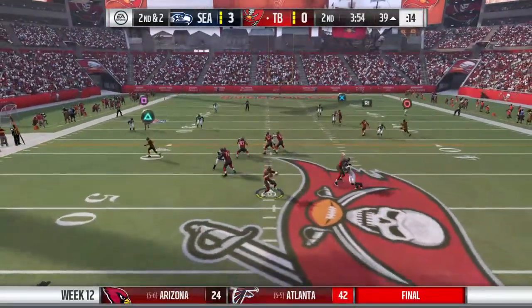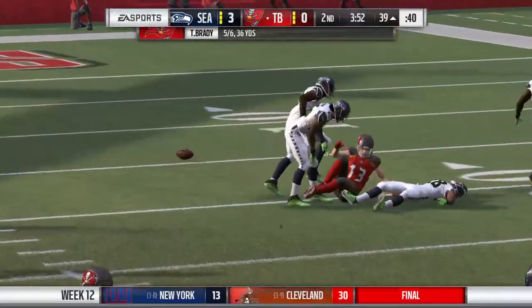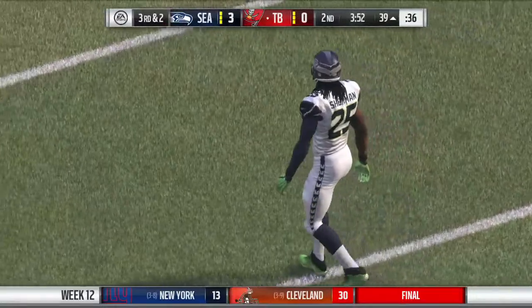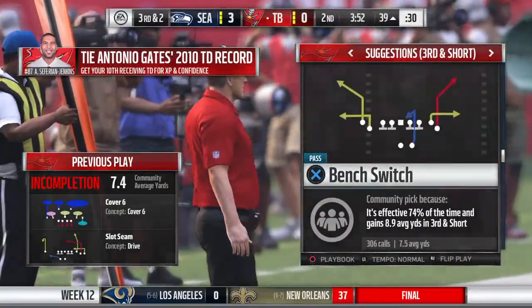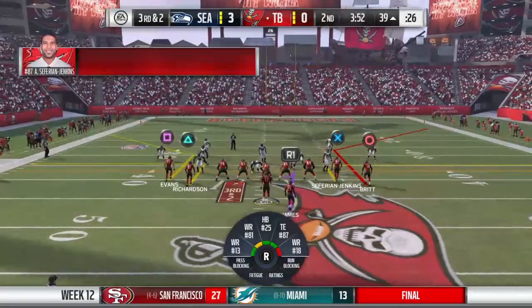On 2nd down, here's Brady. And incomplete there. A nice hit. Jars the ball free and brings up 3rd down. We know it's not an easy job to go out and catch passes when people are trying to tackle you and knock the ball away. But the bottom line is, that's a pass he's got to have and a pass he should have caught.